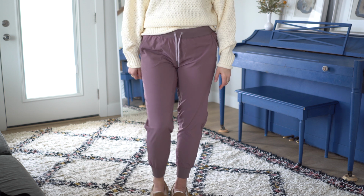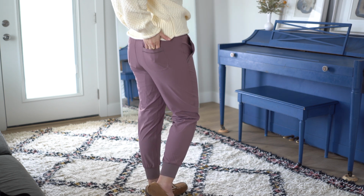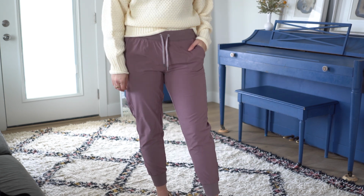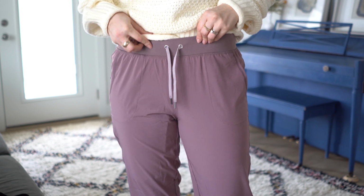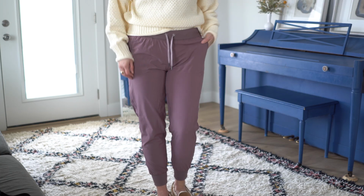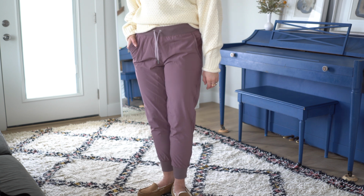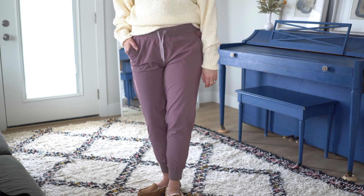I also recently got this mauve color. I've wanted these forever. They run true to size. These are both mediums. They're fantastic. They're like $25. CRZ has become really popular on Amazon because of these pants. They have since come out with entire lines of workout tops and jackets and biker shorts, and they even have other joggers that don't have the band at the bottom. So there's lots of options. I will link these specific ones down below just because they're my favorite.